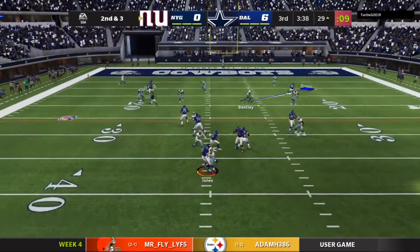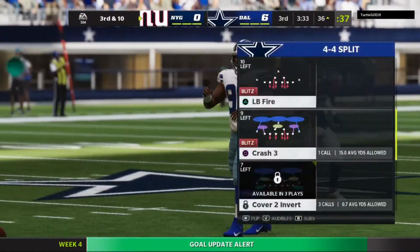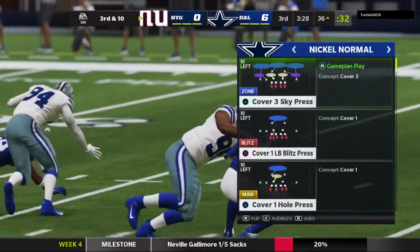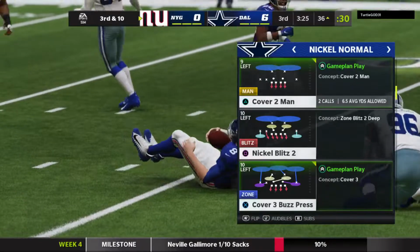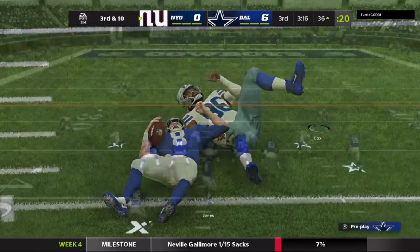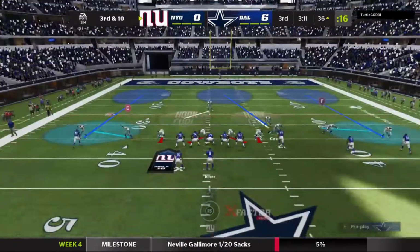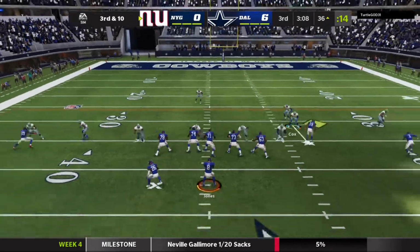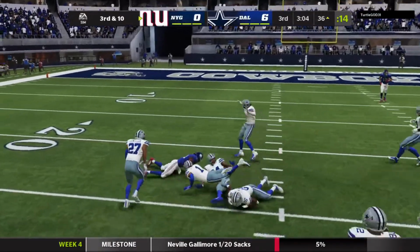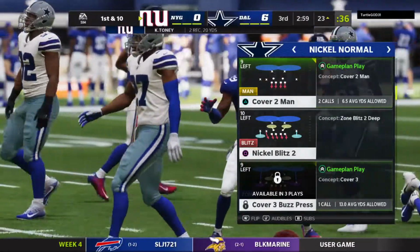Off the play fake. Jones under pressure, and down he goes. They sack him back at the 36. Neville Gallimore breaking through to get him to the ground. It's a loss of 7. An important play right here, 3rd and 10. And I would expect pressure here. Jones on 3rd down. Man open, it's Tony. He's got it. And he will have a Giants first down as they're able to get the 3rd down conversion.